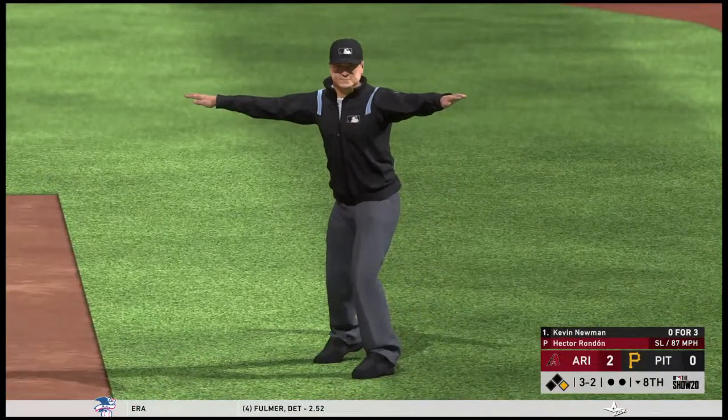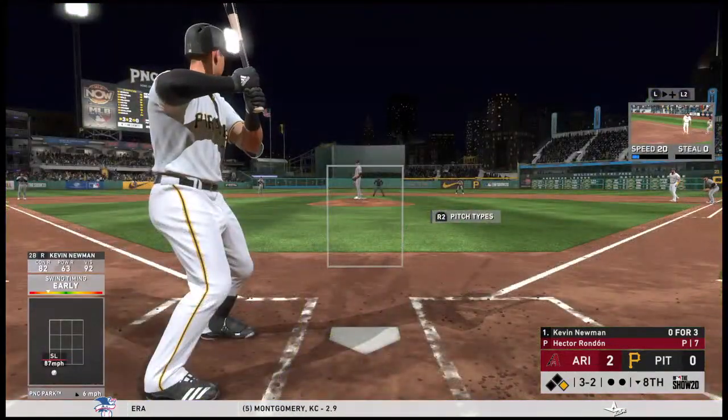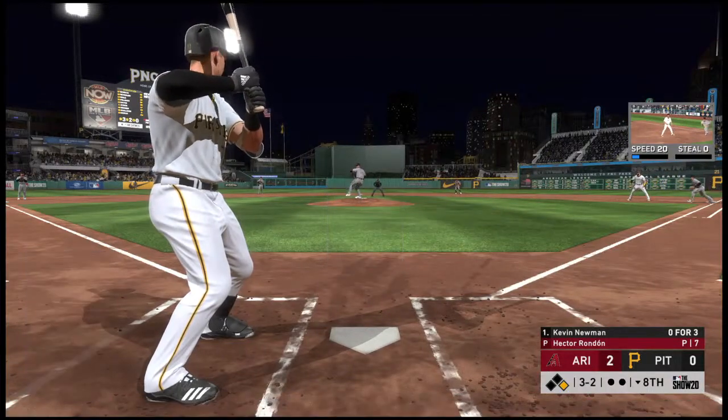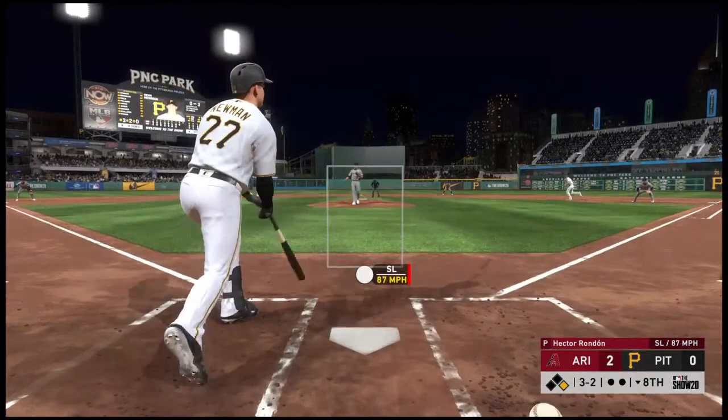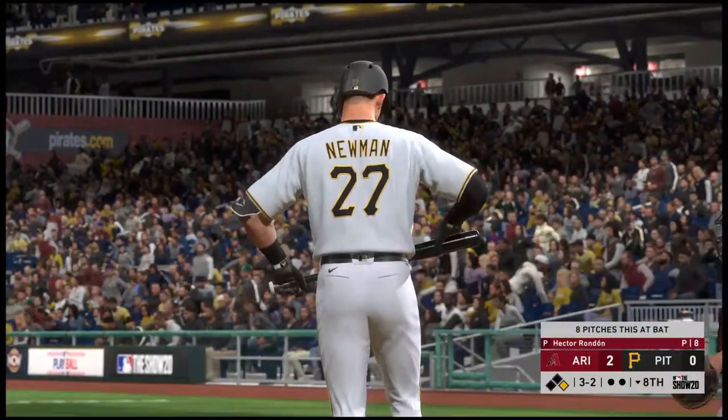Started to go. Did he hold up in time? Yes, says the first base umpire. It's ball 3 now. Did a good job to shorten up and protect the plate, and he'll have another shot at it here.